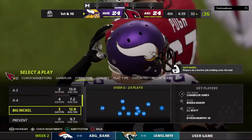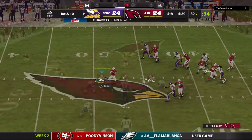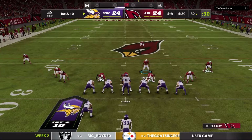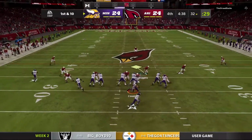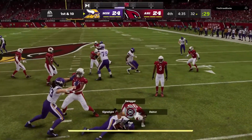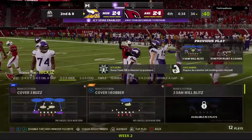Oh, a terrific play there by Harrison Smith. And one thing you always get comfortable with going into a game, his smarts and his ability to be around the ball. He tied his career high with 5 interceptions last year. Another one goes to his total. Cook with a run on 1st down, but he'll only manage a couple there before he's taken down.